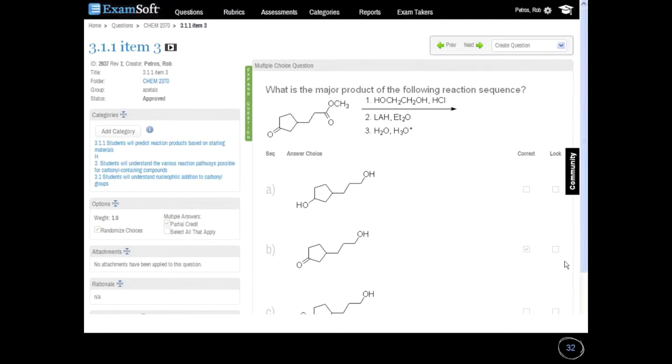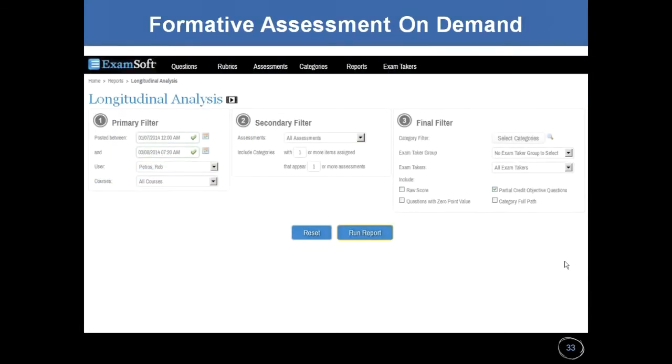All right, so I said this was done through ExamSoft, so you can see on the left with the categories, I'm able to tag the question with the specific learning outcome, the goal, and the difficulty level. The students work on the assignment together, and then they each have to log in, select their answers, and upload those. One of the nice things about the program is that I can do a longitudinal analysis, basically at any time during the semester. I can look at the students' mastery of any of the content that we've covered.